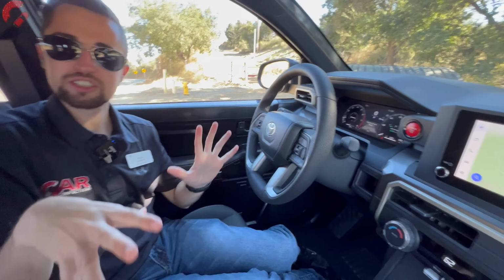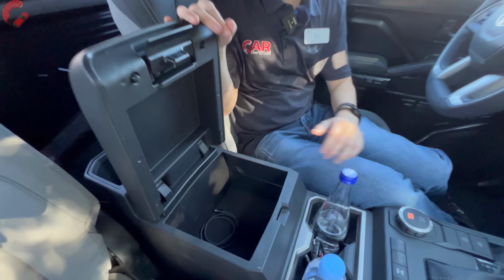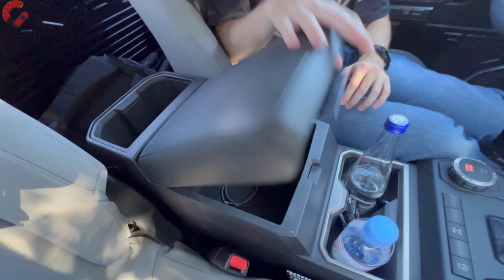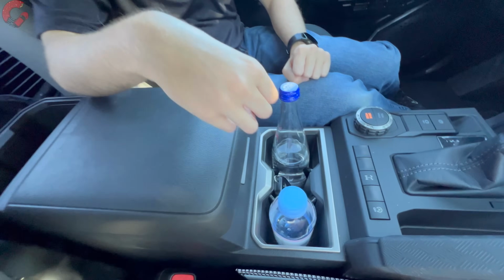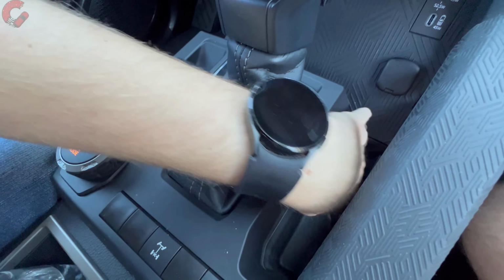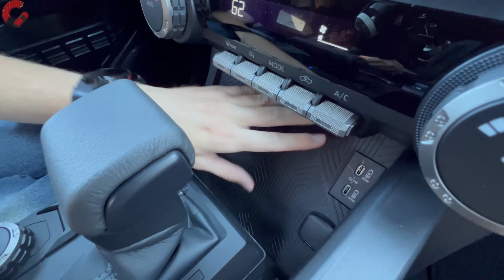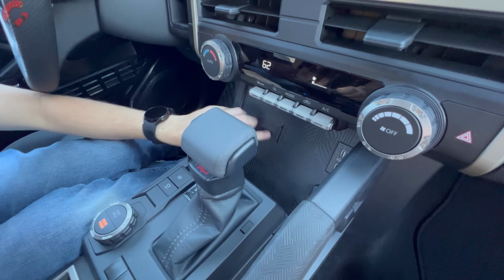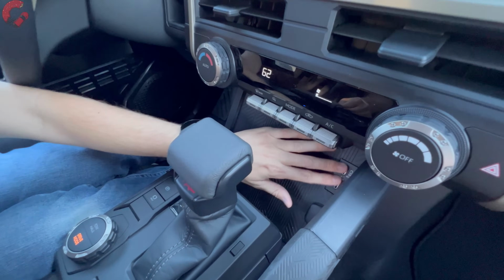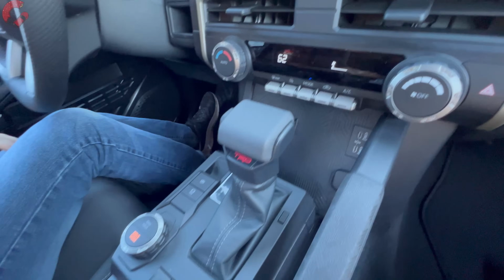Now, checking out interior storage. This is an area that has improved for the new generation, so we can open up our center console. Pretty deep here, felt-lined inside. You have two large cup holders. And this right here is a nice bit of storage where you can stick things right through here. You can also stick your phone in this slot, which will allow it to kind of stand up. This is not a wireless phone charging pad on this version, even though it does look like it. You still, though, have fast charging USB-C ports right next to them.